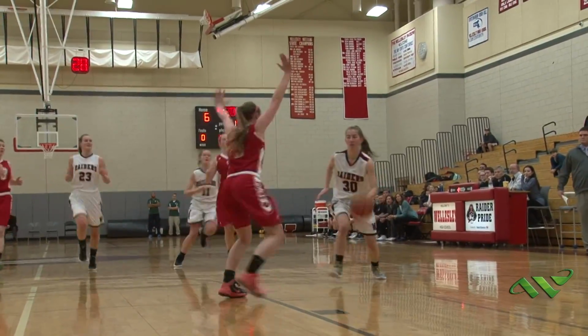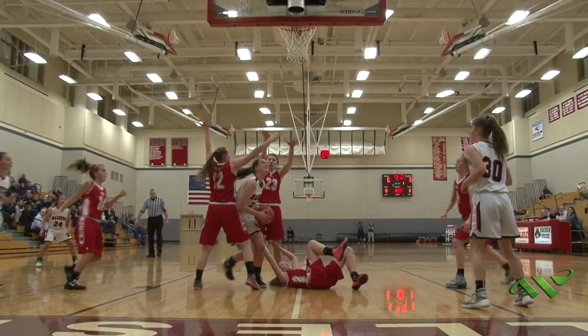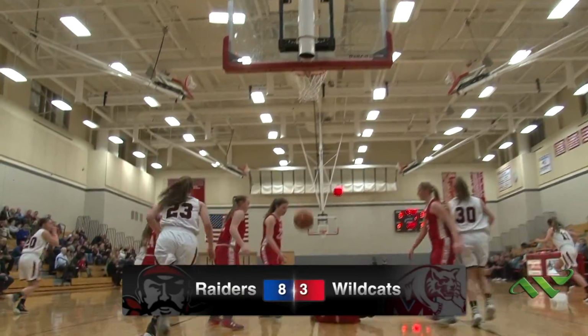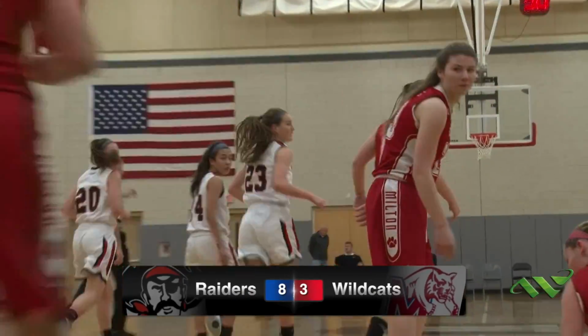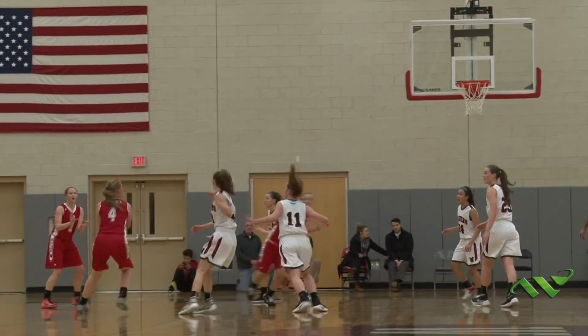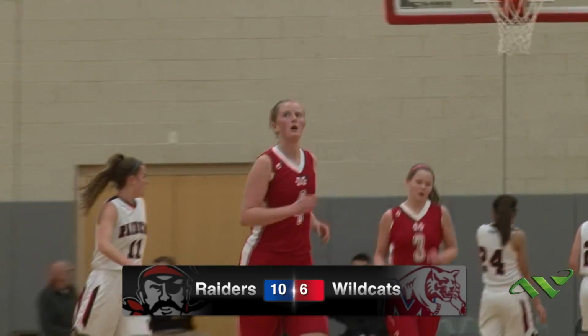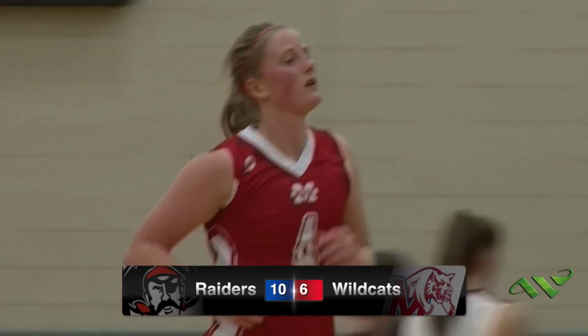No question the Raiders would outwork the Wildcats right from the outset, as Dorian Cohen, crashing the glass, still gets the rebound and put back to fall, despite being surrounded by multiple Wildcats. Milton for now would stick around thanks to the free ball, as Lucy Crawford drains this trade to make it a 10-6 deficit and a timeout on the floor.